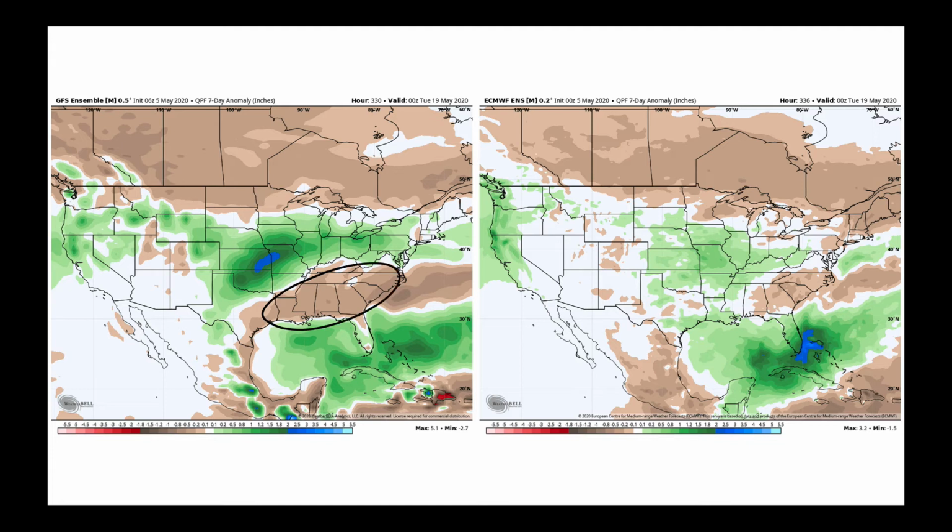Now you notice in both models for week 2, we see drier conditions over here in the southeast. That would be the impact of the ridging. But certainly with that pattern setting things up, it's going to be stormy in through here.